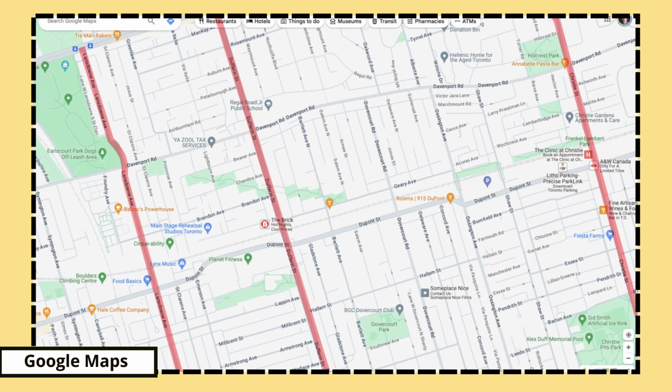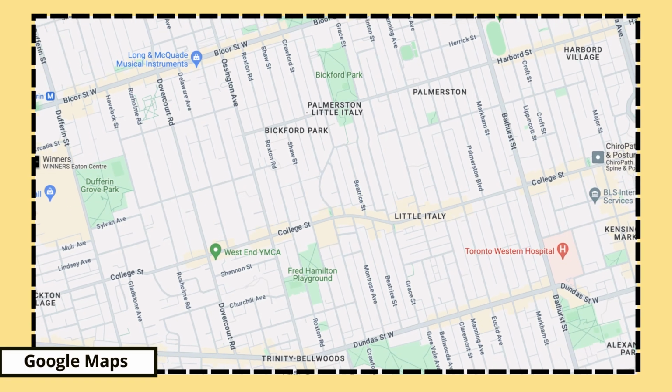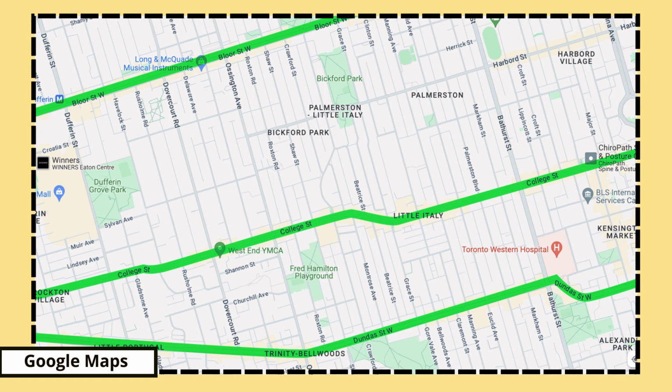So think about streets like Dufferin, Christie, Lansdowne. When you think about them, they feel like Bloor and College, yet you're not allowed to do anything on them, unlike Bloor and College and Dundas. So it's kind of an interesting difference.